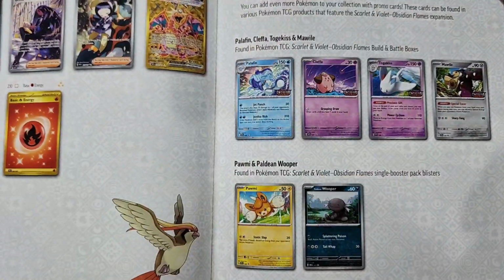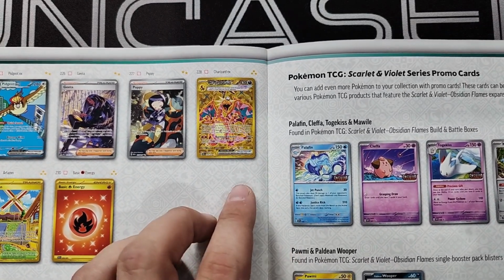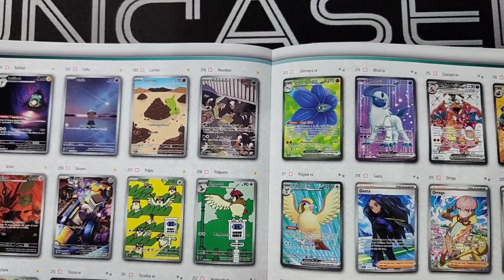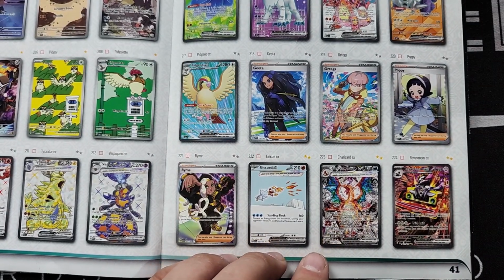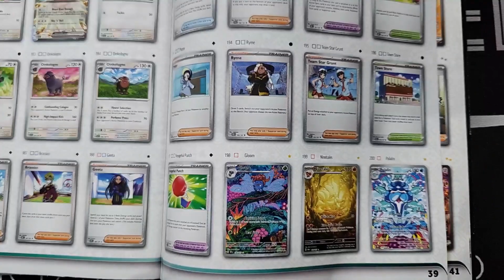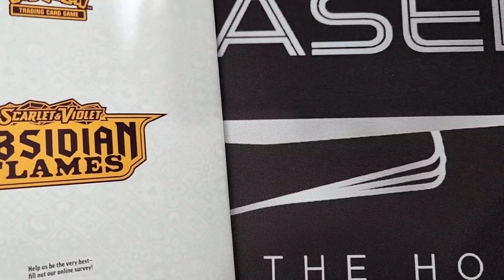Which one would be your favorite though? Do you like the gold one or do you prefer the illustration rare? The gold one for me, but the special illustration rare is what I'm after. I kind of like the illustration rare better than the gold card. I can see that. Also, I wouldn't mind the Nine Tails. The Nine Tails are pretty cool. Anyway, let's get into it. I can't wait any longer. Let's get into it, guys.